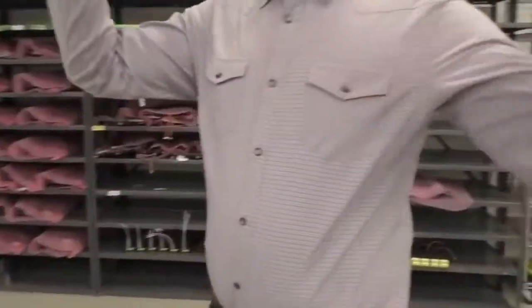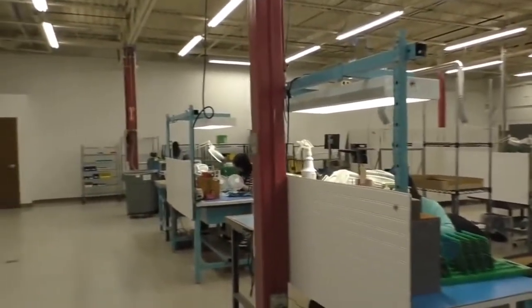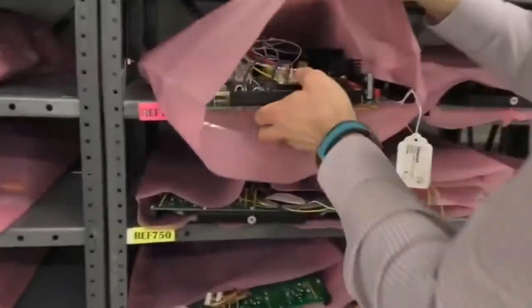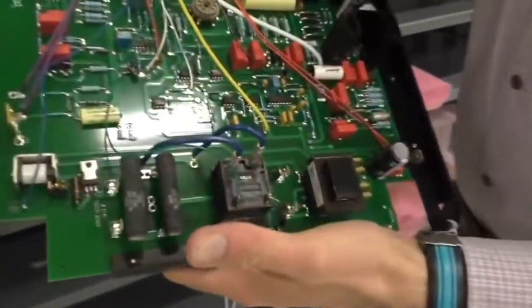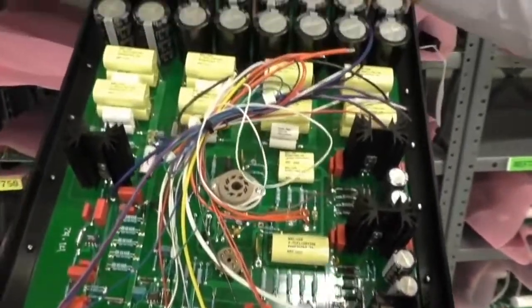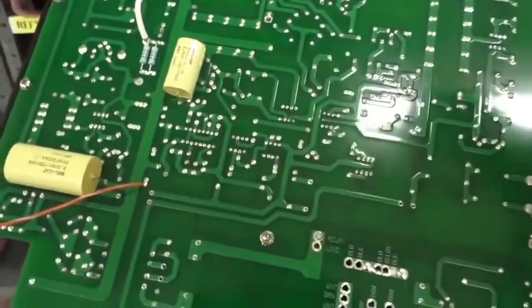So basically, you have the board stuffing, and then you have the board soldering. The boards take anywhere from probably 1 to 5 hours to complete a single board, depending on how complicated it is. And then once it's done, we stuff it into one of these anti-static bags. So this is a board out of the Ref 750, which is our big monoblock. This is actually the power supply board.